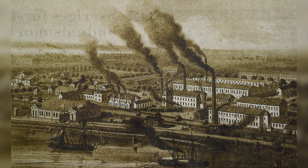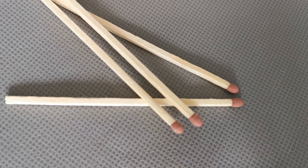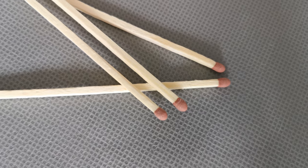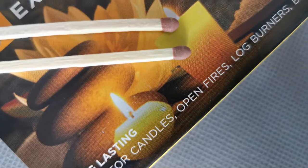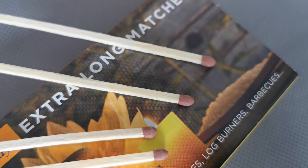In the mid-19th century, the first versions of modern safety matches came into being. These were safe for two primary reasons. Rather than using the highly toxic white variant of phosphorus, it uses the much less reactive and non-toxic red phosphorus. In addition, the phosphorus is no longer in the head of the match.